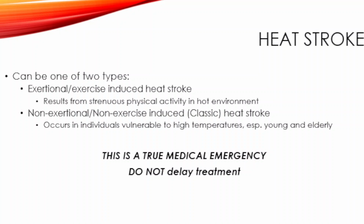This occurs in individuals who are vulnerable to high temperatures. So this is a patient that has had heat stroke or heat exhaustion in the past. They are actually more vulnerable to obtaining a heat stroke. And then, obviously, are the very young and very old. We'll go through a couple more risk factors here in a minute. Heat stroke is a true medical emergency, and we do not delay treatment, so they need to be seen in the emergency department.